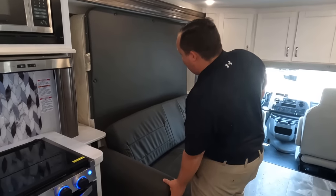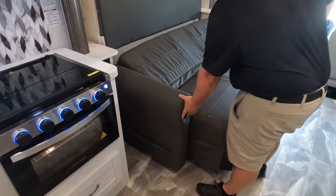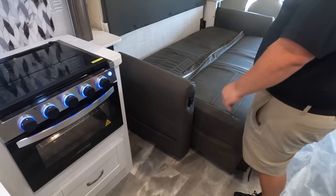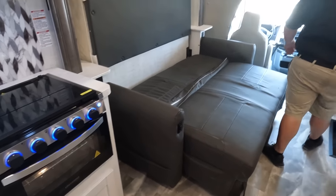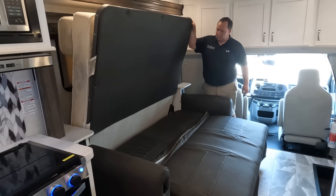Okay, so, it's electric. Oh! Wow, I don't even think I would deal with putting that bed down. I would just sleep right there. Look at that. Interesting. Was it comfortable? Yes. This is a cute little floor plan. This is one of the best designed floor plans I've ever seen.